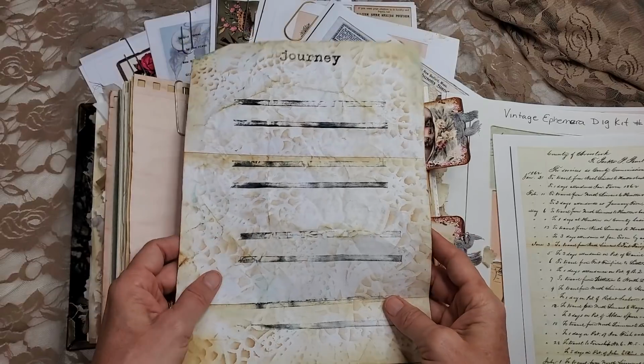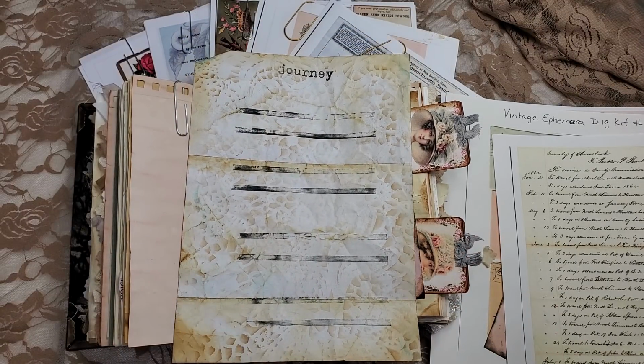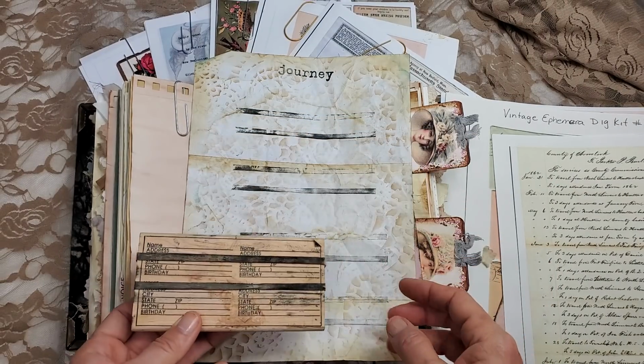I also made... where is that? I want to show you that. Hang on, it's right here somewhere. Okay, yeah, I got it. All right, I made a handmade line stamp, and I wanted to show you what that looked like.